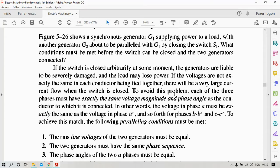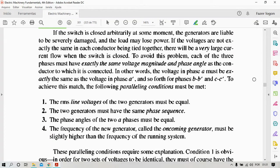What conditions must be met before the switch can be closed and the two generators connected? This question is very important. Let me highlight it. What conditions must be met before the switch can be closed and the two generators connected? If the switch is closed arbitrarily at some moment, the generators are liable to be severely damaged, and the load may lose power.